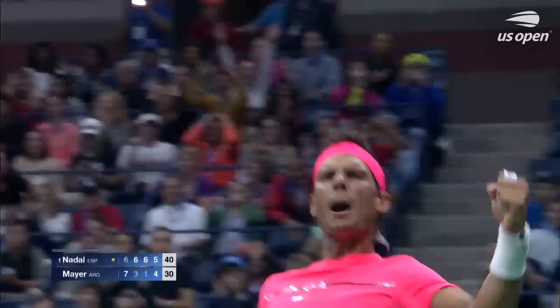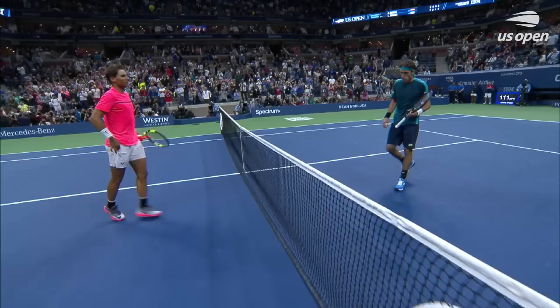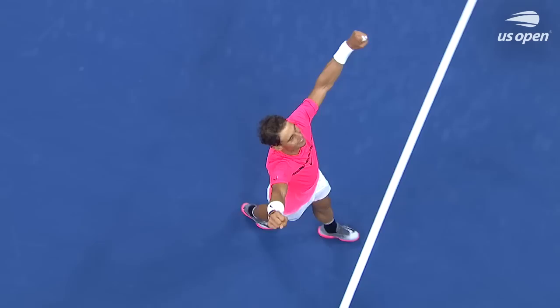And Nadal can finally celebrate. A struggle for a set and a half. Imposing his will from there. He wins 7-6, 6-7, 6-3, 6-1, 6-4. A four setter to move into the fourth round for Rafael Nadal, the world number one.